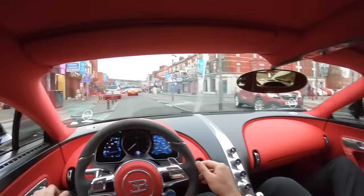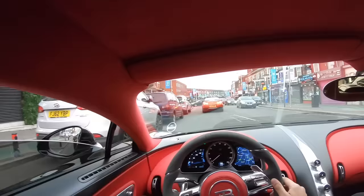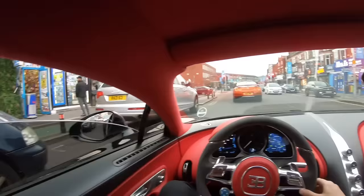A very nice Bentley Bentayga. Goodness me, the different shops, the different restaurants that are here on Wilmslow Road, they're just endless.